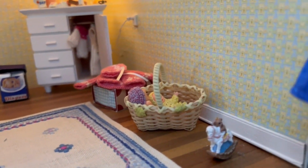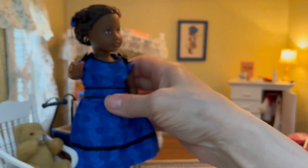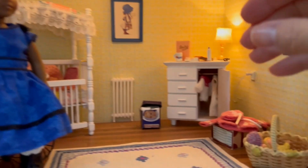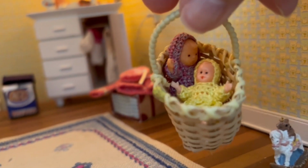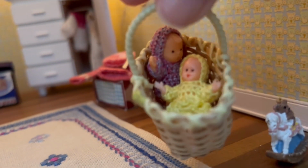Got a few little toys. Let's move Addy over here for a second. And we've got a basket of dolls here. A couple little baby dolls in there. Really cute.